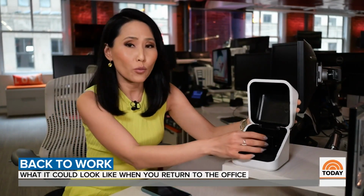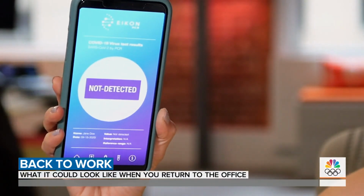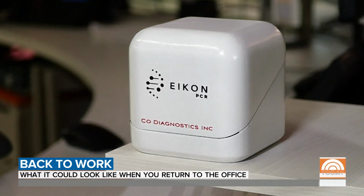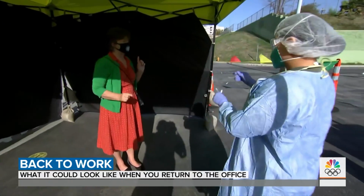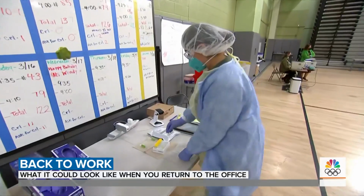This is the Icon Rapid PCR Test. All you do is provide a saliva sample in this cartridge, stick it back in the machine, and in 30 minutes, you get a result right on your smartphone. Co-Diagnostics makes this test. It's not approved yet, but the company says the FDA will review it this summer. Testing becomes valuable in this transition period, when you have some number of people vaccinated and some who aren't. The frequency of testing is the most important component of the test, even more so than the test sensitivity.